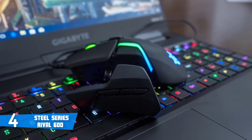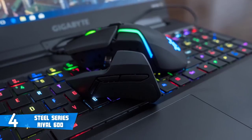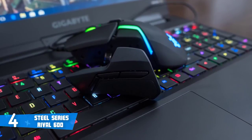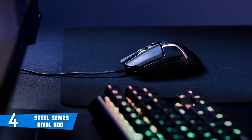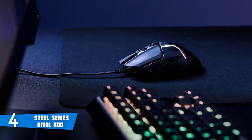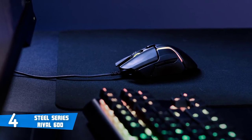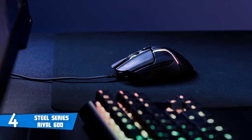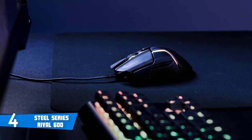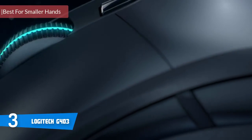Moving on, with the added lift-off accuracy of the second sensor, this gaming mouse never misses a beat, even when we have to reorient our hand during intense gaming. Moreover, you can tune your center of gravity with 256 different weight combinations for the perfect balance of any grip or gameplay style. Finally, the SteelSeries Rival 600 is one of the most thoroughly modern gaming mice, and you should definitely check it out. At number 3, it's the Logitech G403.